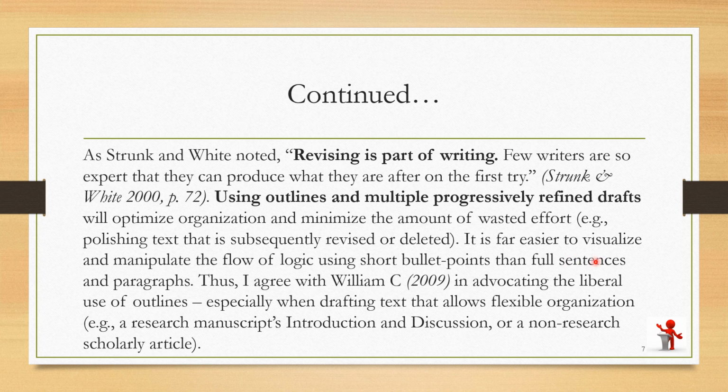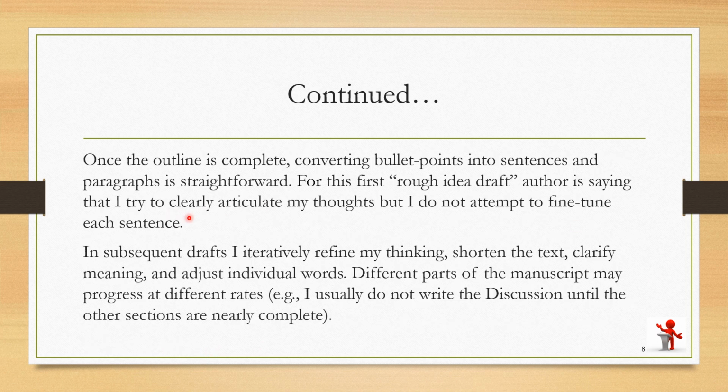It is far easier to visualize and manipulate the flow of logic using short bullet points than full sentences and paragraphs. Thus, I agree with William C. in advocating the liberal use of outlines, especially when drafting text that allows flexible organization, such as a research manuscript's introduction and discussion or a non-research scholarly article. Once the outline is complete, converting bullet points into sentences and paragraphs is straightforward.